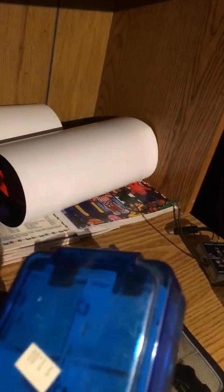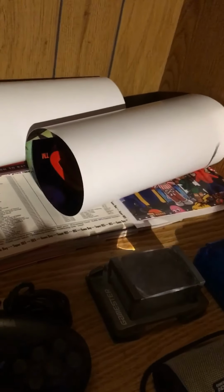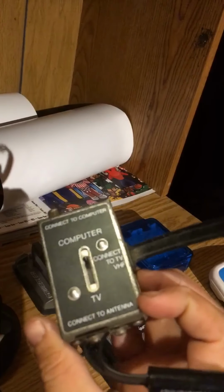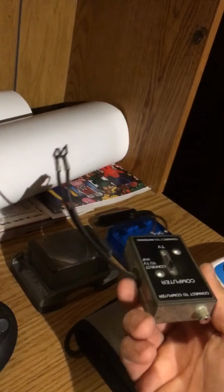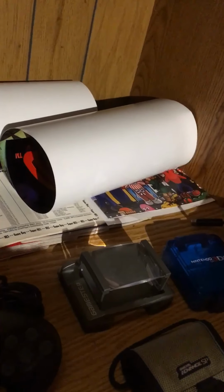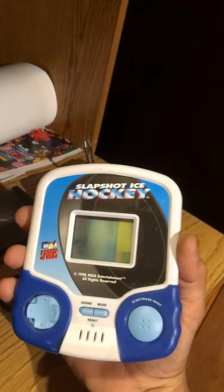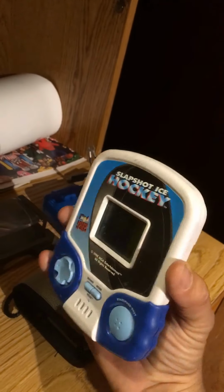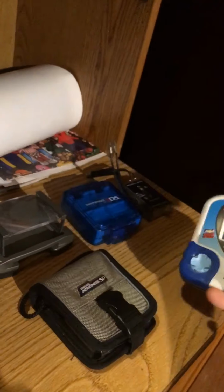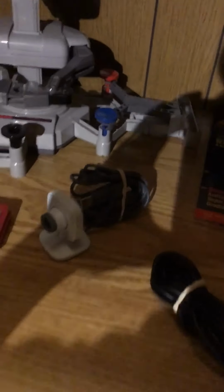A 3DS game case. Yeah, that right there. I left the sticker on it. That was in the $1 bin. I believe this was in a $1 bin too, an old RF TV game switch box. I never really used these, but when I get old consoles that originally used these, I like to have these with it, so that'll be nice to have in the collection. And a LCD Slapshot ice hockey game. So that's not all of the $1 bin stuff, but that's all the accessories in the $1 bin stuff.